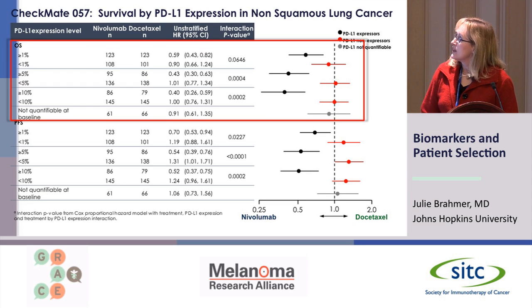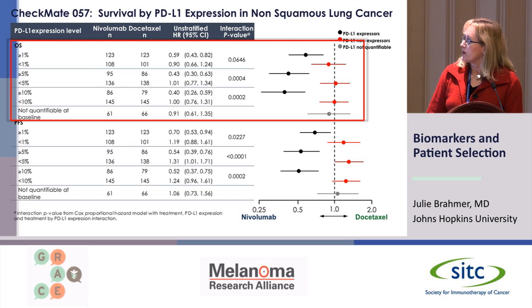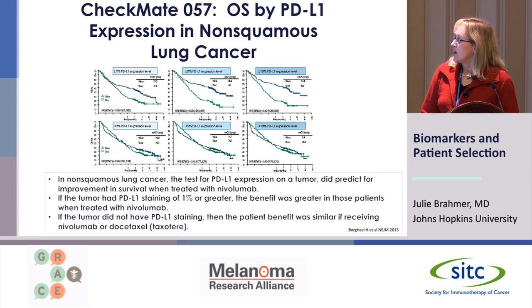And this is looking at non-squamous, so the same lung cancer but a different histology. In this group of patients, they're more likely to benefit from Nivolumab if their tumors are PD-L1 positive, and using various different cutoffs at 1%, 5%, and 10%, it does not seem to make a difference. But if you're PD-L1 negative, you're less likely to respond and have equal survival compared to chemotherapy. So again, we're seeing a lot of mixed data in lung cancer.